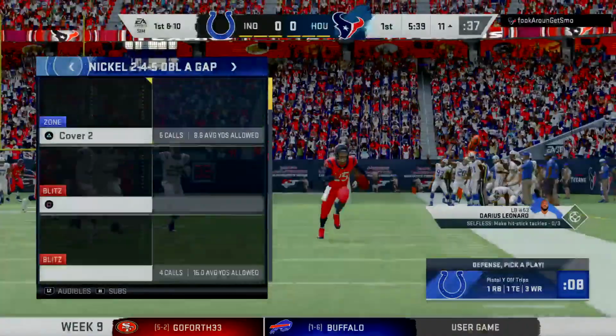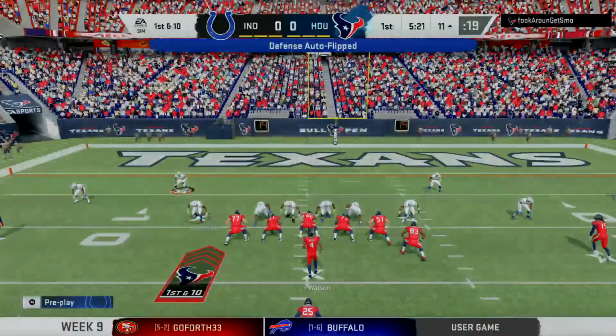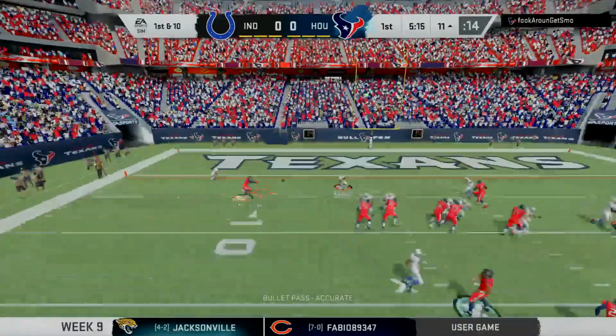You're supposed to try and get your confidence going after a loss like that when you gave up big yards running the football. This is not the way to go about it. It looks exactly as it did just a week ago.